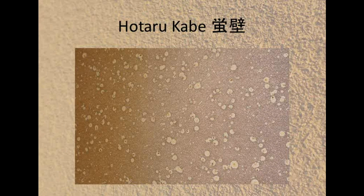You get these white, and hotaru means firefly. So you get these white fireflies around the flakes. And you'll notice that the whole wall has become darker. In Japan, we call that rusting. I don't know if earths in Canada also do that too. But a lot of the earths in Japan will turn dark over time.